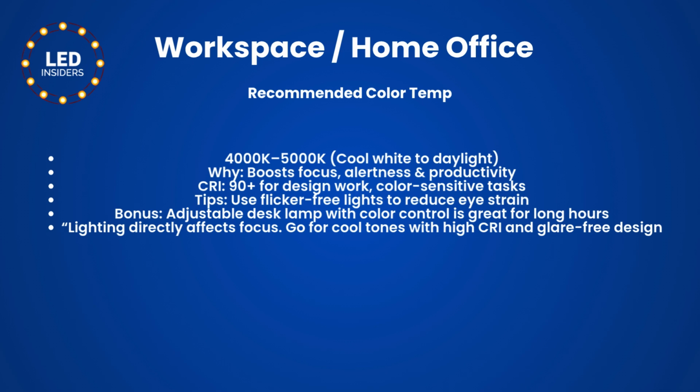Workspace/home office recommended color temp 4000 to 5000 Kelvin, cool white to daylight. Why? It boosts focus, alertness, and productivity. CRI 90 plus for design work and color sensitive tasks.